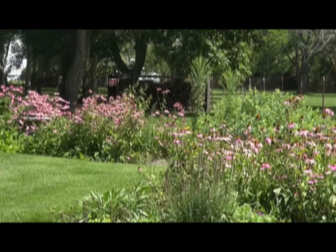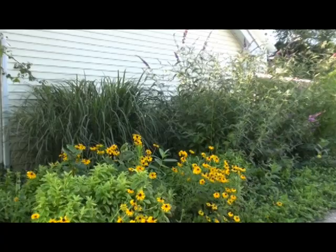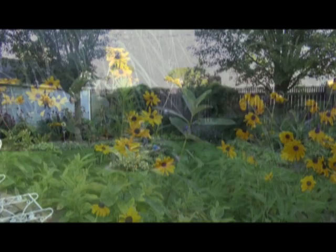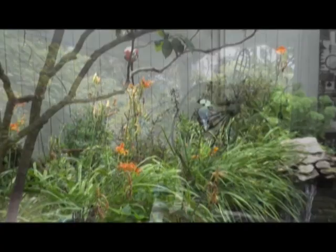In a front yard, or along a back alley. In a formal setting, or a wild and free-spirited one. Your garden can be quiet and serene, or you can go public.